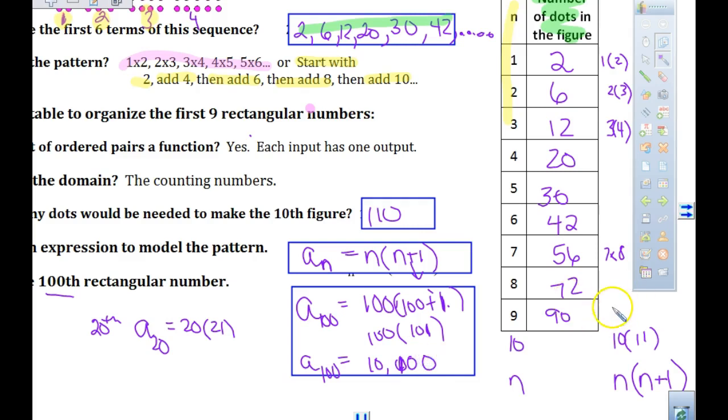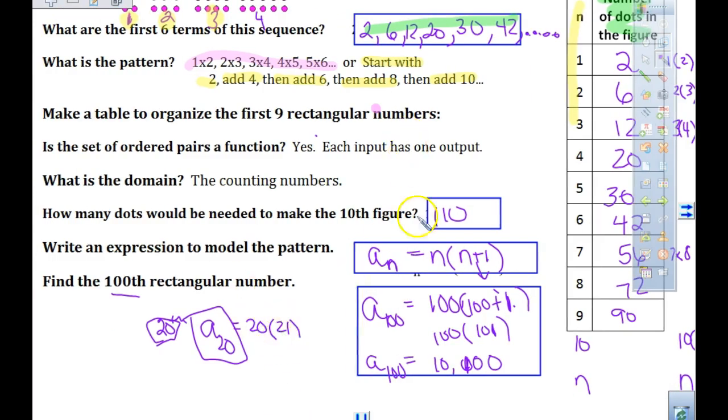Question for the a sub 20th. So 20, and then I put 20 plus 1. So I take 20 times 21. That would give me the 20th term. This is just a notation. This is just you saying the 20th term. It's just a different notation. Instead of saying it as an ordered pair, this is sequence notation. Another mathematical notation you need to learn.